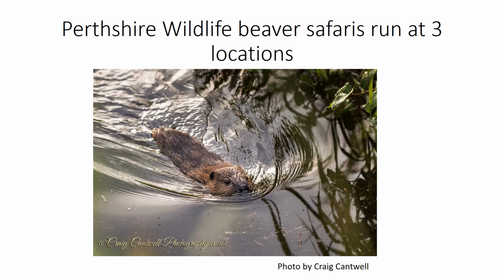We now run the Beaver Safaris at 3 locations with 3 different offerings, as people were very keen to see not just the wonderful beavers themselves, but also the amazing wetlands that they produce if they dam the waterway.